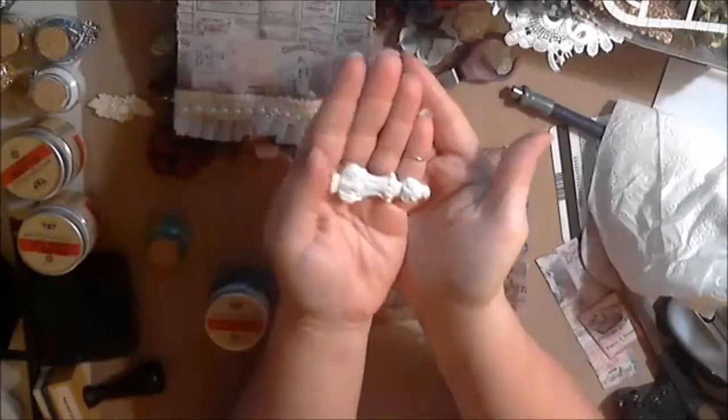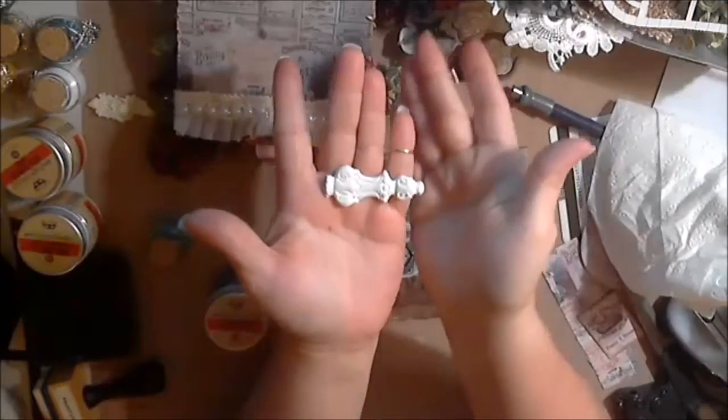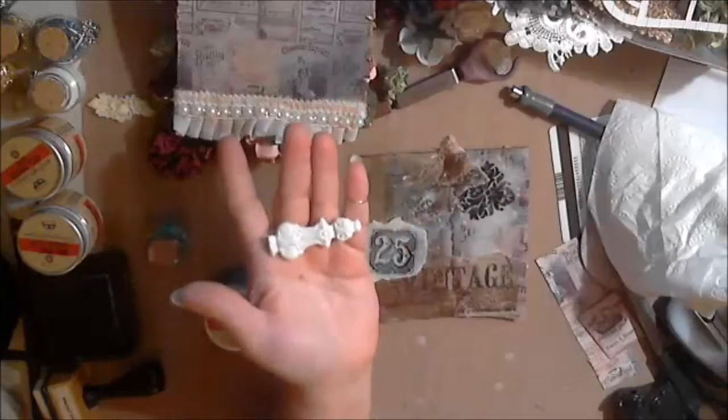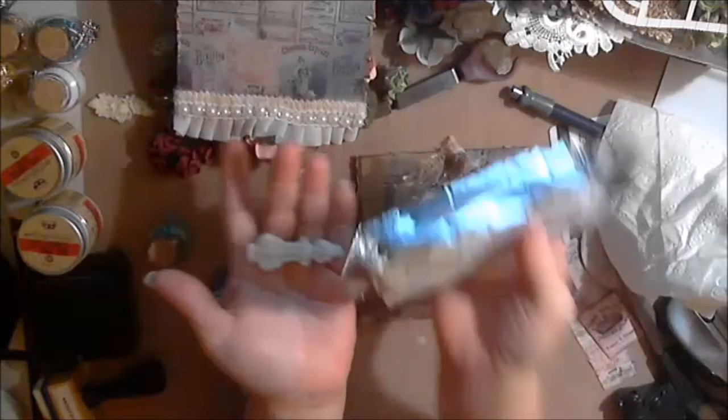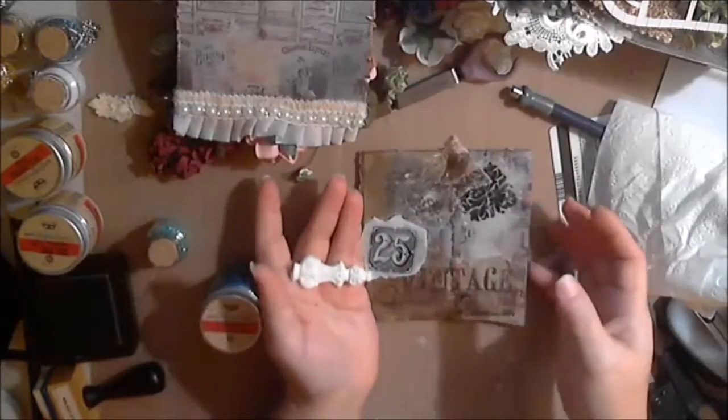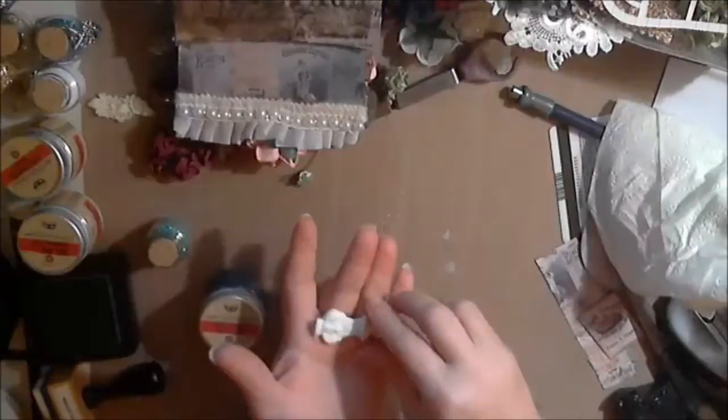Now, I may use this on the project here. And all I've done is I've used the paper clay that comes like this, okay? And I just sat and worked. Let me set this aside so I can cool some. And I want to show you these molds because these molds are absolutely fantastic.